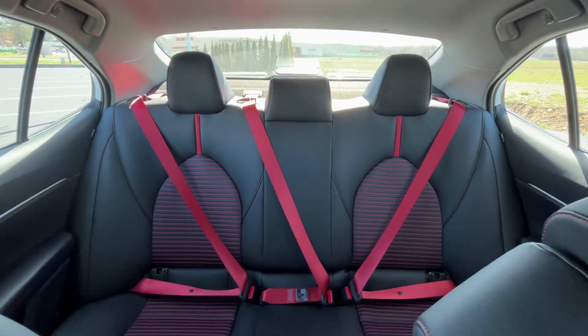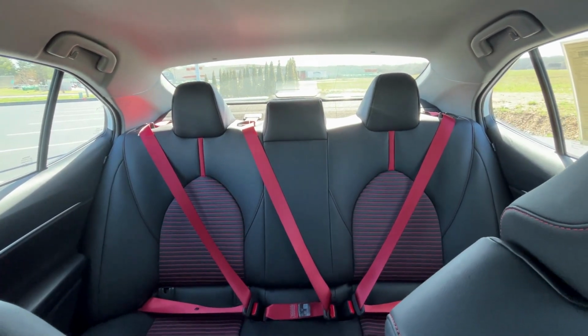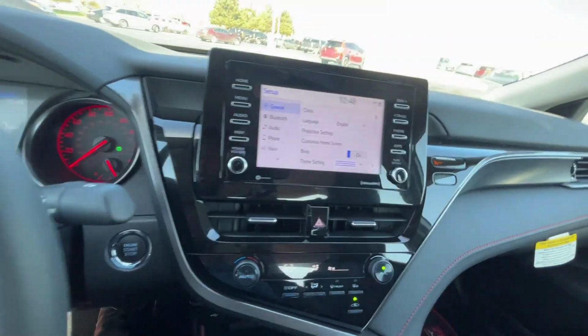And there's a view of the back seat. Love just how that black and red goes, especially with those seat belts. Really nice look. And then I like the gloss blacks, kind of got a mirror finish throughout there.